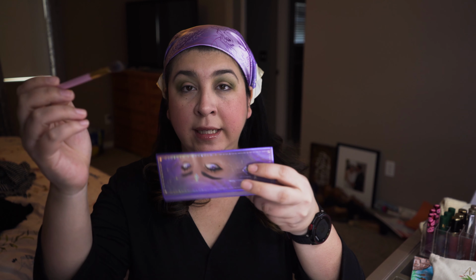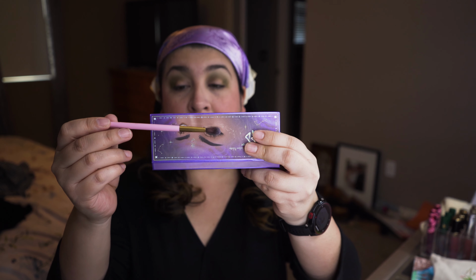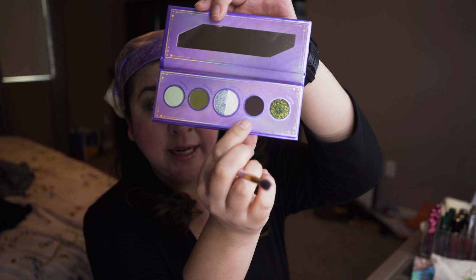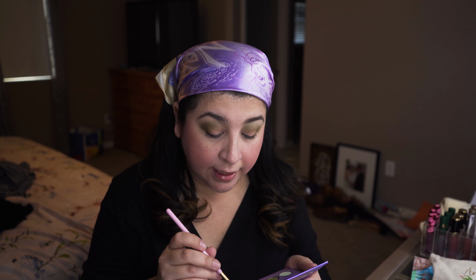So right now I'm going to go into this smaller detailed brush from BH Cosmetics, and I'm going to go into this dark chocolate brown shade here, which is called Past. And I'm just going to go into my outer corner, and it's a dark shade, so I just dipped my brush in one time.